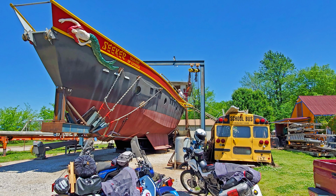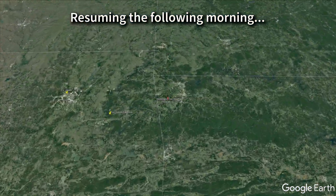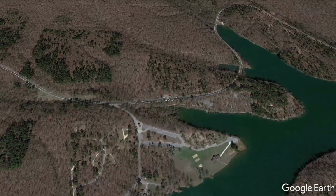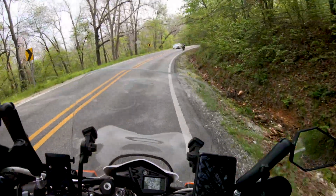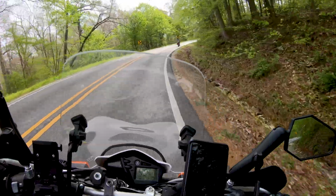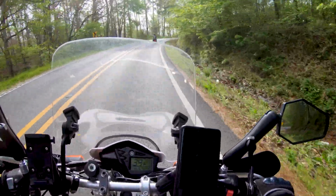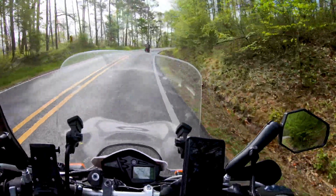Okay, we're headed out. It's Saturday morning. This is Saturday, right, Adrian? Yeah, yesterday was Friday. Yeah, I can't keep track. So Saturday morning, and we are headed out of our impromptu campground that we stayed at last night. I'll throw pictures up here.